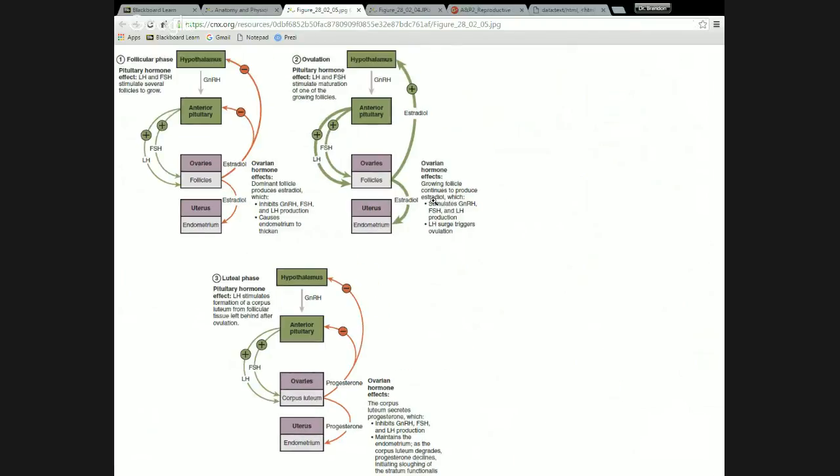So these are the representations of hormonal control. During the follicular phase, GnRH tells the anterior pituitary to release FSH and LH, which stimulate follicle development. The follicles release estradiol, which will influence the uterus, but also act as negative feedback signals to limit the release of these hormones from the hypothalamus and anterior pituitary.